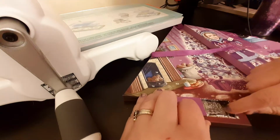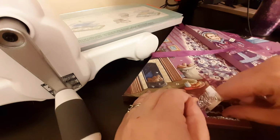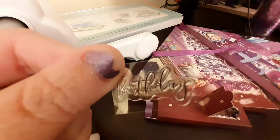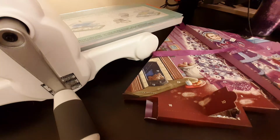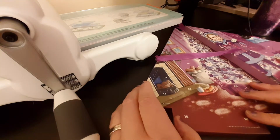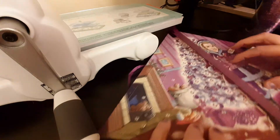So it looks like we have a sentiment for the 9th. So we have birthday. This is not going at all how I thought it would be going with this. So interesting. Okay, so we have the 9th or the 10th. Then we need the 11th next. So we're going to open all these, then I'm going to stamp them, and we'll just kind of go from there.